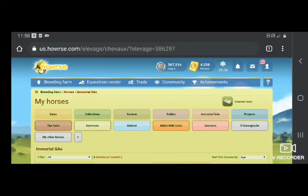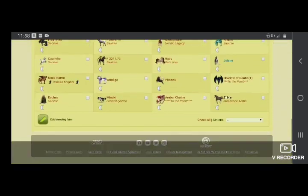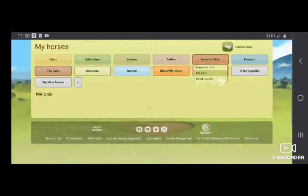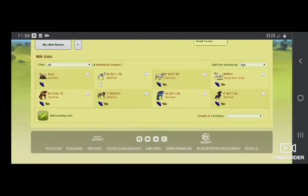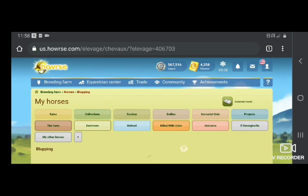47. Let me know, you guys, if you want to go through my Immortal Unicorns tab, because I do have quite a few other coats here. These are some of the ones that I recently got. Let me know if you want to see all these. If you want to go through my, no, I did not mean to go there. My Immortal RCs and Golden Apples. I'll be glad to do that.